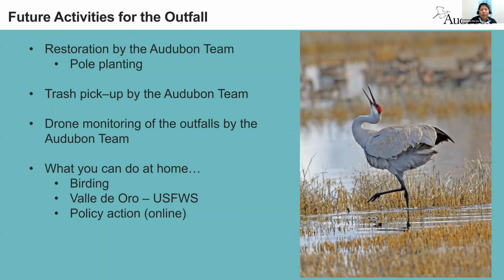One of the things I also was thinking is that we do a trash pickup. Audubon has a really great team, and I think that we can get together and go out to these outfalls and do a trash pickup day. And also pole planting, that's something maybe in the future that we can do at some of these sites. Some of the stuff that you can do at home is birding. You can visit the bosque and do some birding, of course, as long as you social distance.